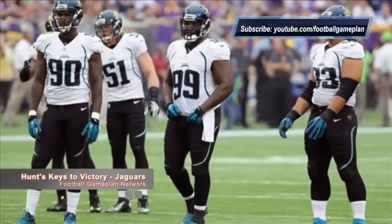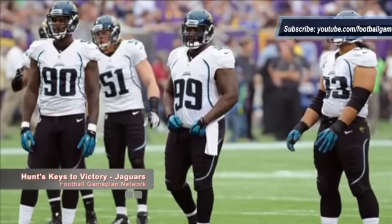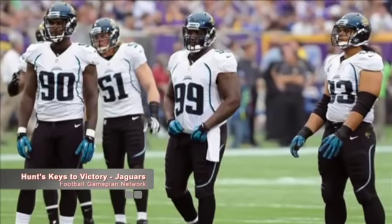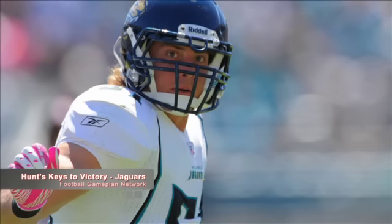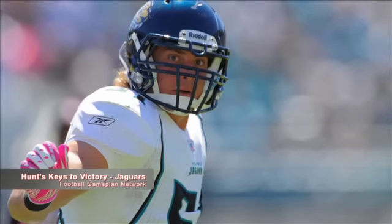If the Jaguars are going to beat the Houston Texans, then the front seven has to play their best game of the season. They have to make sure up front they get push and penetration versus that Houston Texans offensive line, so guys like Paul Posluszny can have free rein to the football. The linebacking corps, quite honestly, in my opinion, have been playing some good football for the Jags all season long.